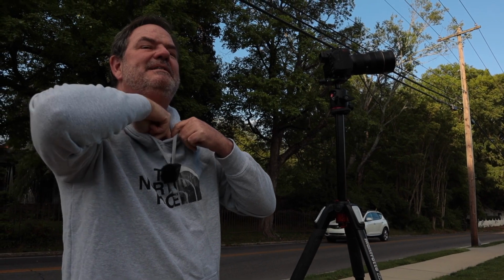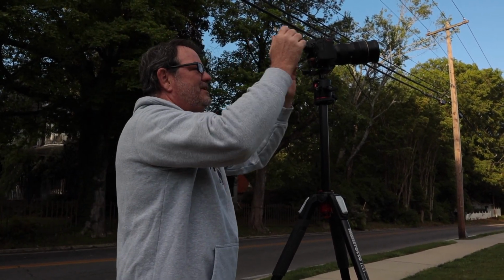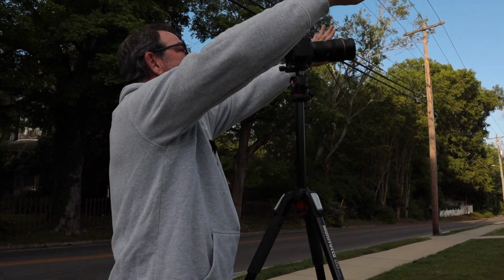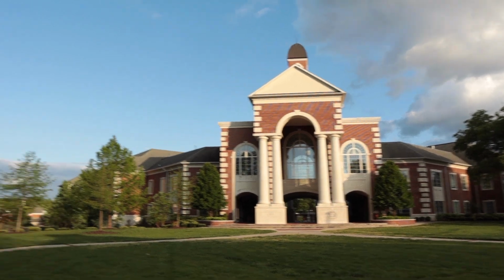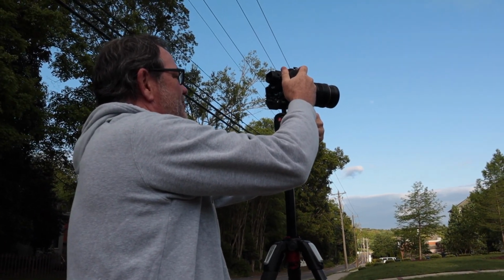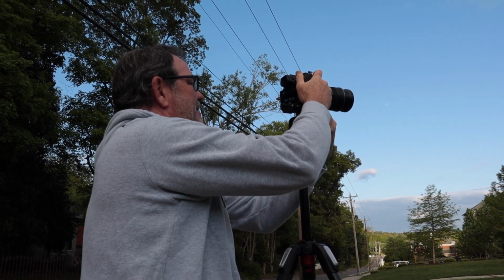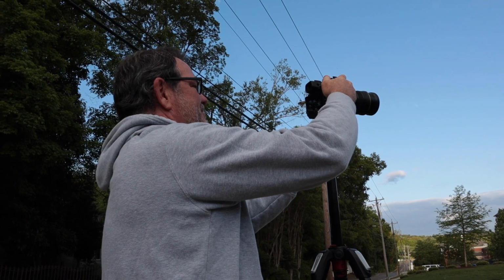Oh man, do I have my glasses? I do. So I'm going to keep working on this composition. There's some clouds right there. I wish they would spread out evenly behind the building. But the more level I can get this camera, the less lens distortion there will be. And that's pretty close to dead level.